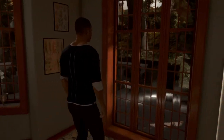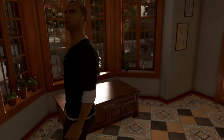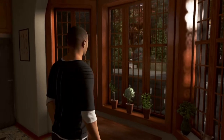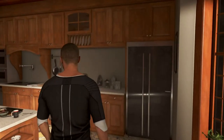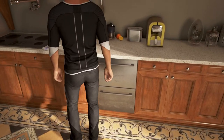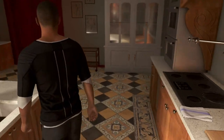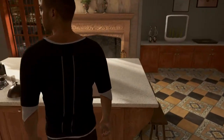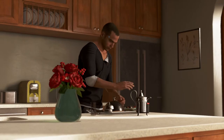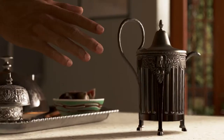Can we go outside? We cannot. We can look outside though, like a garden area on the outside. A very big place here. The fridge. What is this? It's a coffee maker. Stove and everything. We have a chimney with us. Okay, this is just a breakfast.